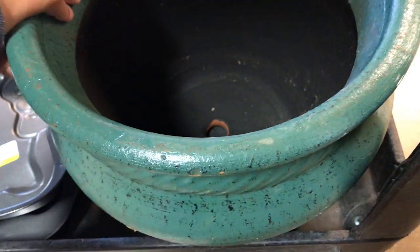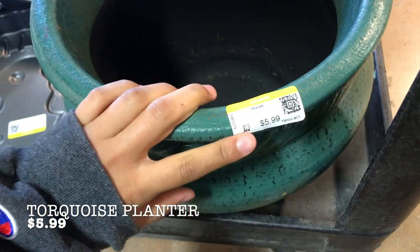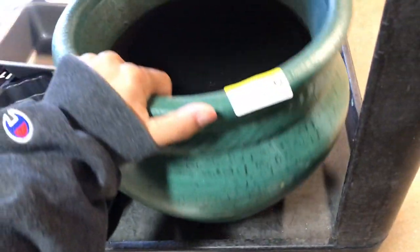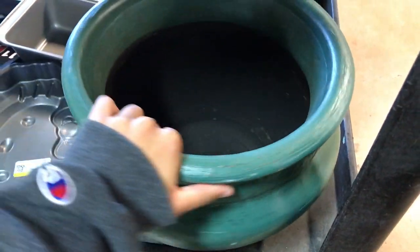Okay, there's also a huge pot for only $6. That's a steal if you ask me. This thing is huge. It could fit like a little tree or something. It feels like a really big monster.